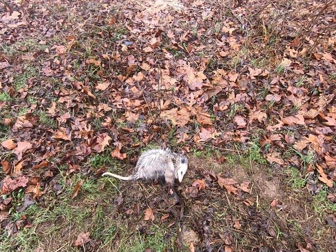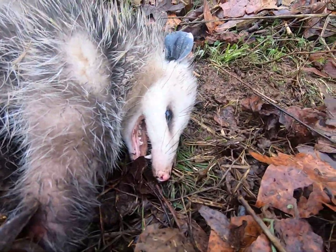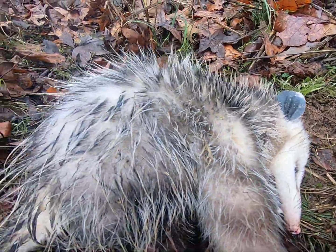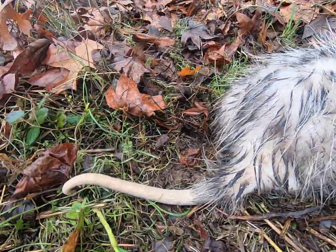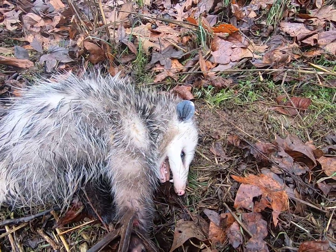Anyway, got this little fella caught a couple days ago. We had his mama caught right here. But anyhow, first catch of the day.